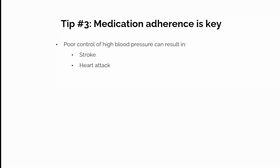So stroke, that's a big one. Heart attack, heart failure, right? So when your heart muscle has to work hard to pump that blood, that muscle ends up getting big, and that increases the chances of having heart failure when you have poor control of your high blood pressure. Okay, it may also increase your risk of dementia. So dementia is just a symptom like shortness of breath. There are different types of dementia. So it may increase the risk of vascular dementia. Kidney disease, eye disease.